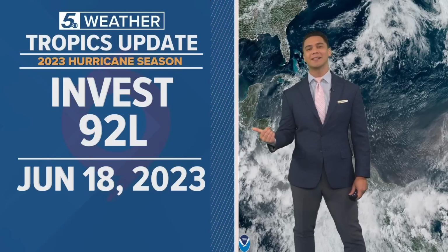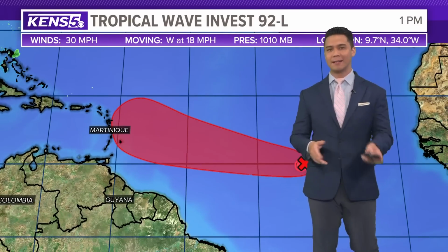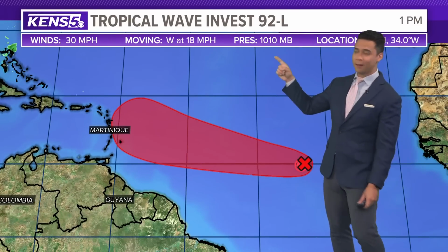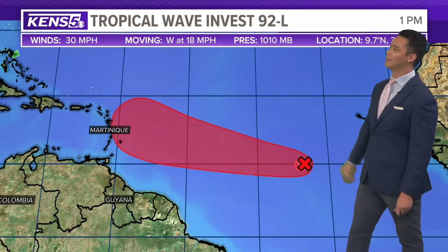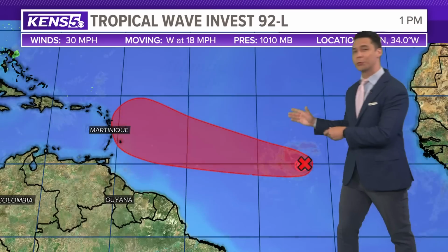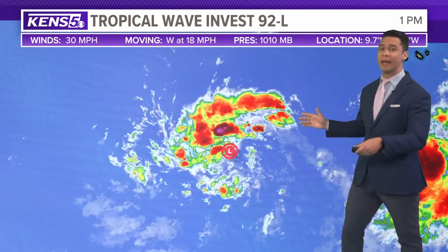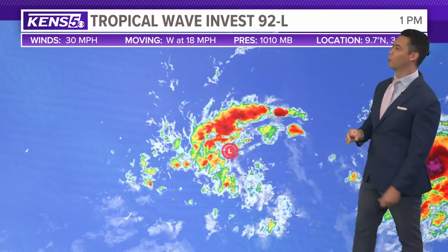We're watching Invest 92L. Remember, Invest is short for investigative area, and each Invest is given a number from 90 to 99. This one's 92, and L tells us it's in the Atlantic Ocean. The Hurricane Center says a high chance at developing into Tropical Storm Bret in the coming days. So depending on when you watch this, this may have already formed into Tropical Storm Bret.